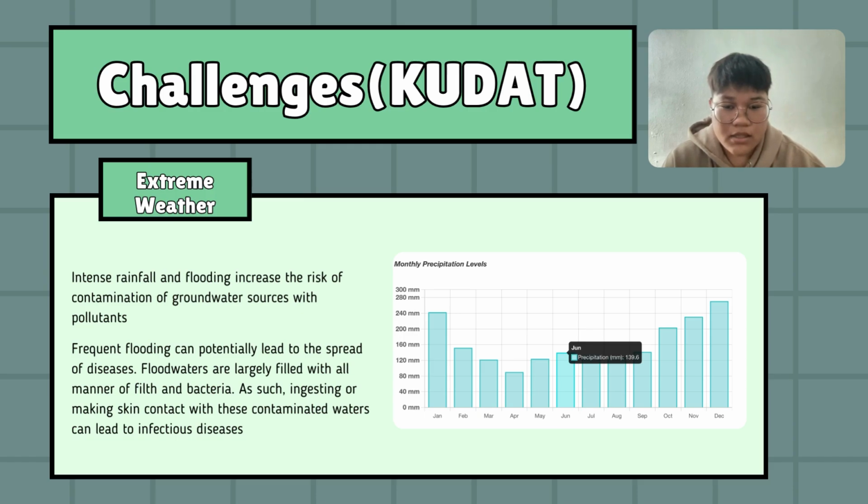And the figure I provided below is about the monthly precipitation levels in Kudat, which tells you that Kudat experiences rainfall every month, and it is extremely high in December and January, which is above 200 millimeters of precipitation per month.